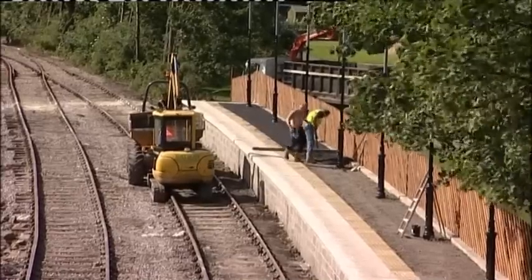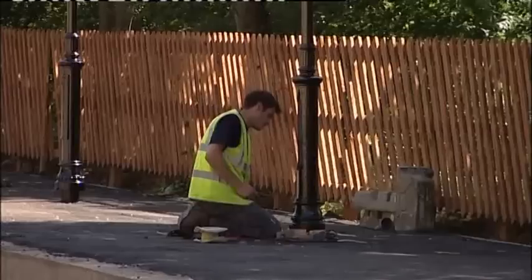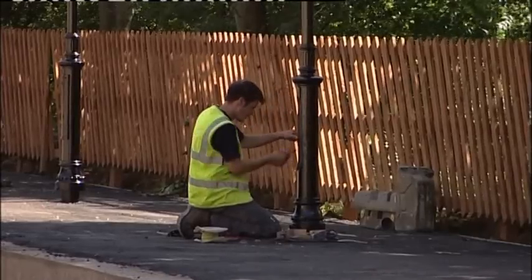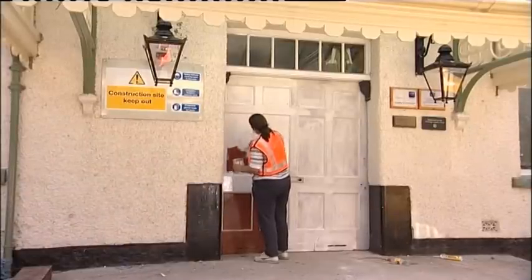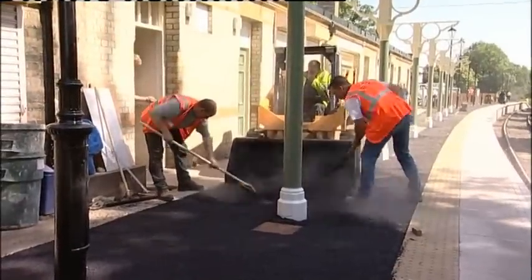So I take it you're pretty confident you're going to get there? I'm 99.99% certain, and I've got everything crossed when I say that. Okay, well, how did we get to this stage, Steve? What's special about the Weardale Railway?